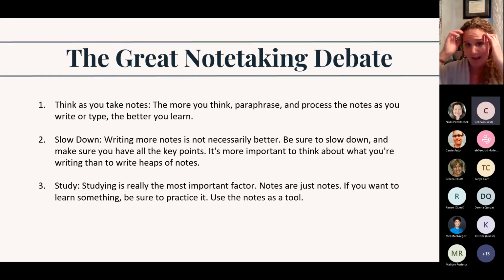So to settle this debate, there's a team of researchers, both separate teams, one at Princeton, one at UCLA. I'm sure there's a dozen others if we were to search the database for more articles. They decided to settle this debate by running experiments, focusing on university students to see whether or not typing these notes made a significant difference. And they found that sure, writing notes by hand might be slightly advantageous over typing notes, but it honestly wasn't enough to write home about.